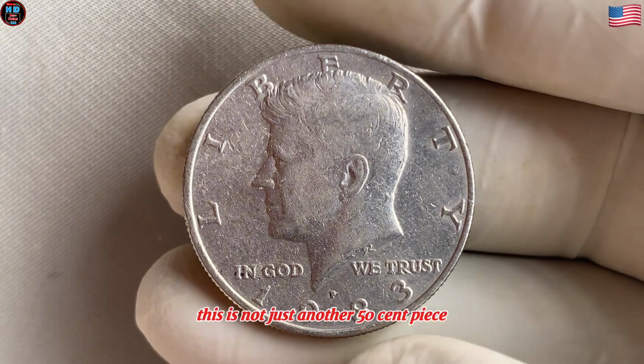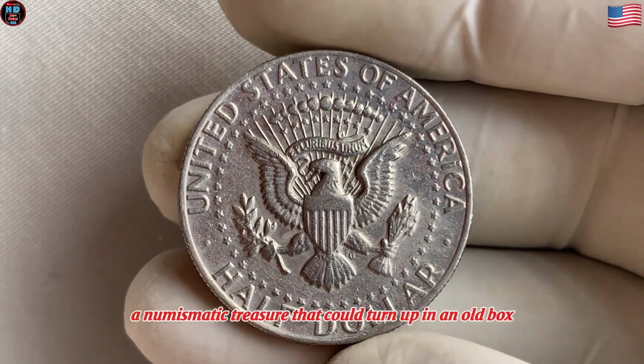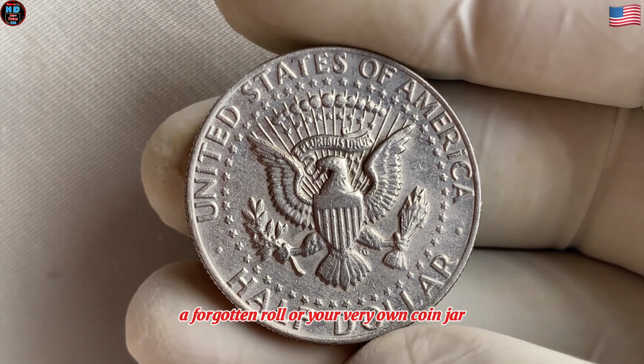This is not just another 50-cent piece. This is a gateway into the past, a numismatic treasure that could turn up in an old box, a forgotten roll, or your very own coin jar.